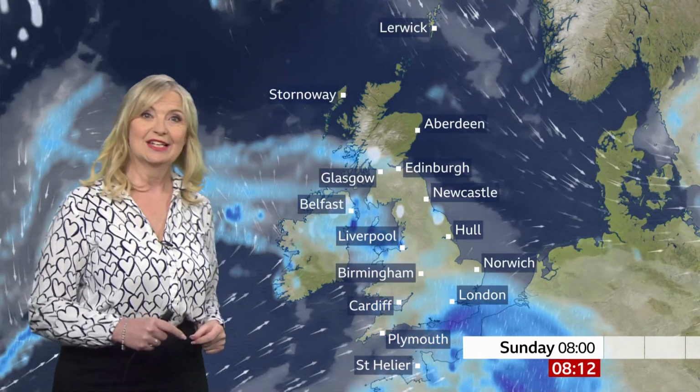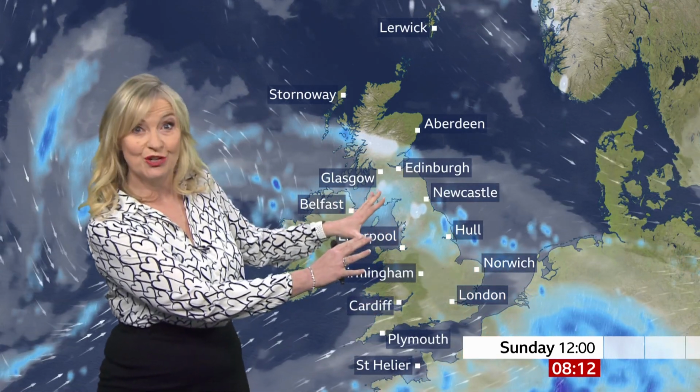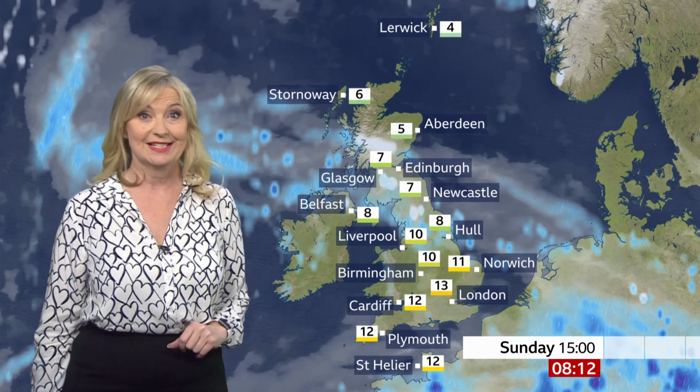What about Sunday? Well, overnight Saturday into Sunday, it looks like we're going to have a weather front sweeping in from the southwest, pushing northeastwards with some hill snow on it as we push across the Pennines, the southern uplands and the highlands.